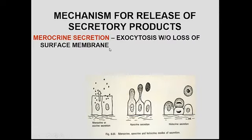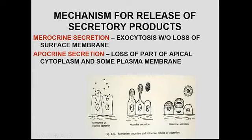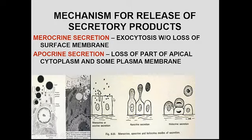So there are different mechanisms for release of secretory products. You have merocrine secretion, which is really just exocytosis. And then you have apocrine secretion, where you have some loss of the plasma membrane. And both of these are in milk. So casein comes out through merocrine secretion, but in order for the fat to be solubilized, it has to have a little membrane around it. So with apocrine secretion, a little bit of membrane comes loose with the product.